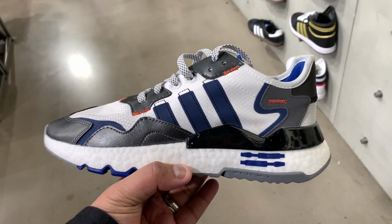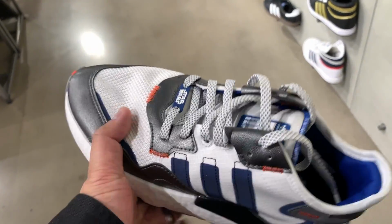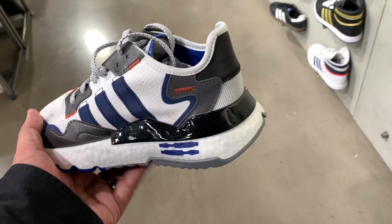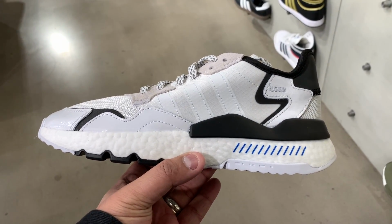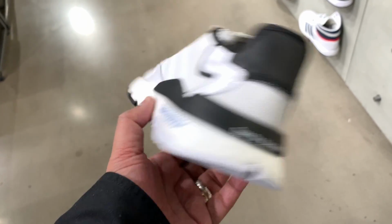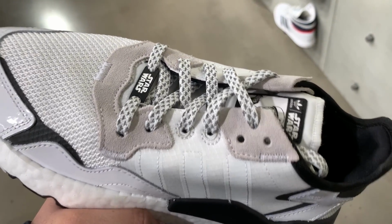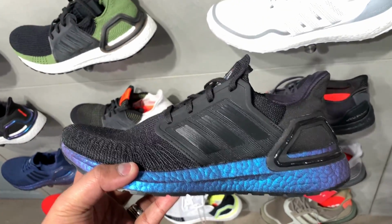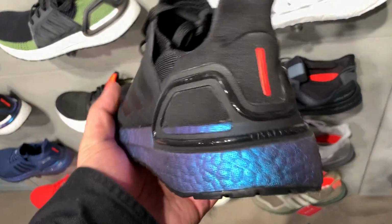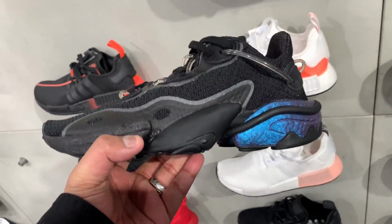We also saw the R2-D2 Night Jogger, which was very popular in the Philippines, sold out fast across all stores and even online. And we also saw the Stormtrooper Night Jogger, which didn't get too much love because it just looks so plain. Apart from that, we also saw a couple of lifestyle sneakers inspired by the boost color of the Ultra Boost 20 collaboration with the International Space Station. We had the NMD, which had the same boost color. We had the Torsion X with the same boost color.